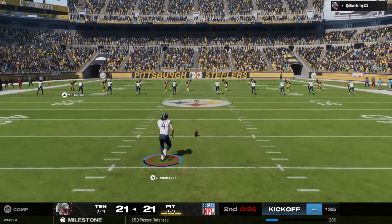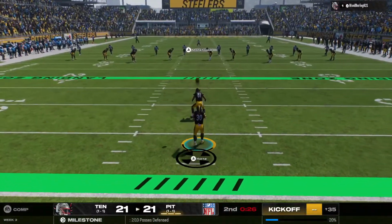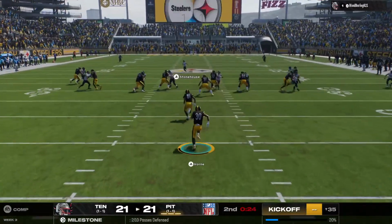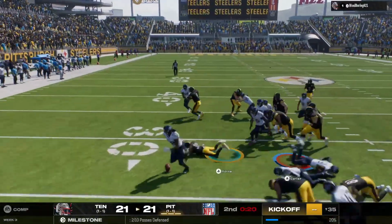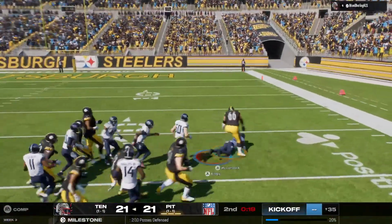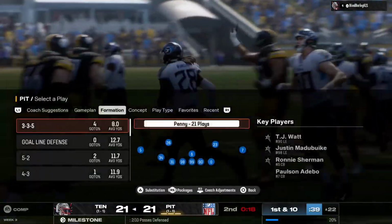Stonehouse now to kick this one away. This one's fielded at the 4-yard line. Fights off a tackle, but he lost the ball. He left the ball behind. And they steal it back on the return.